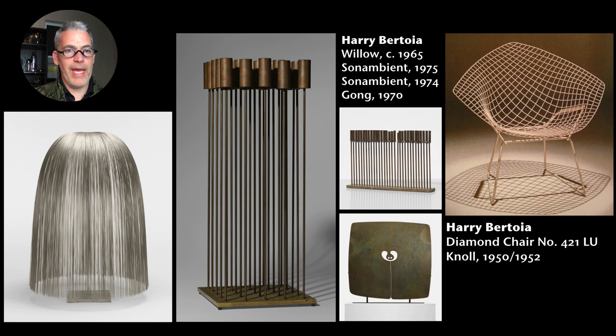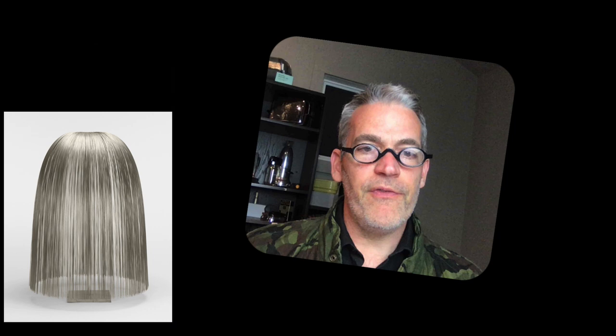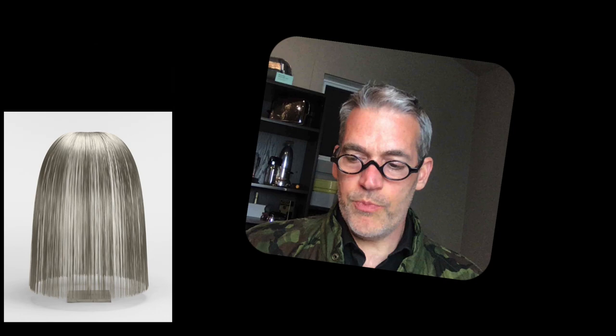was born to create. So I want to warn you that if you find yourself at the Art Institute of Chicago and you encounter a beautiful Bertoia willow sculpture, you could blow on it hard enough to make noise, but you'd probably then be asked to leave.